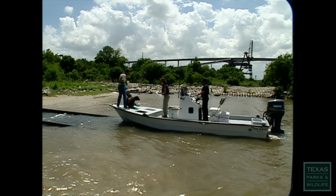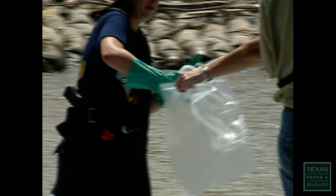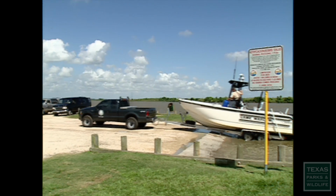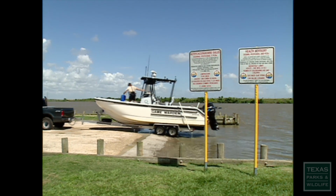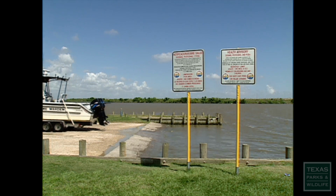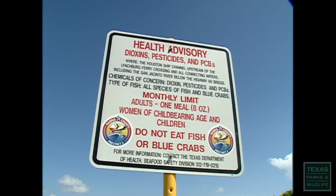Good job. High visibility, it makes a difference. That's the goal here, just to make sure that people know that we're going to be out looking for polluters, whether it's individuals or facilities. If there's a way that we can prevent it, that's a good accomplishment. Then hopefully one day the signs can come down.